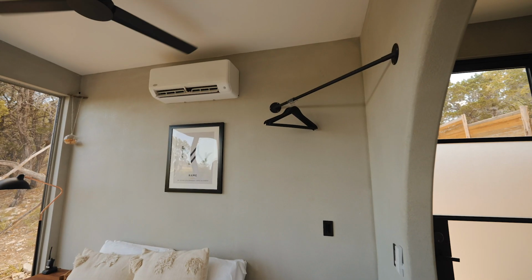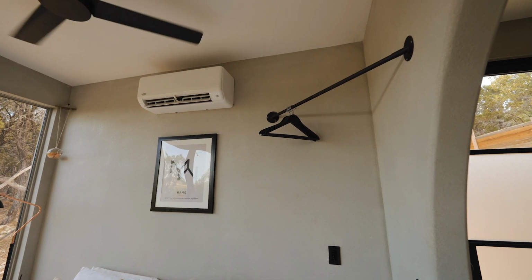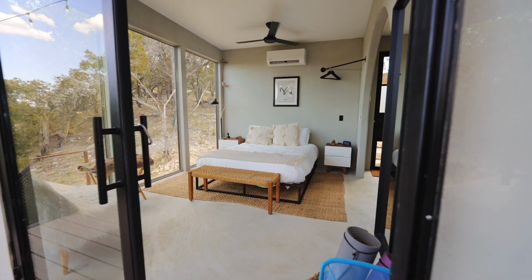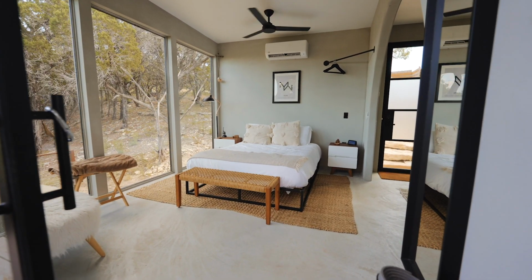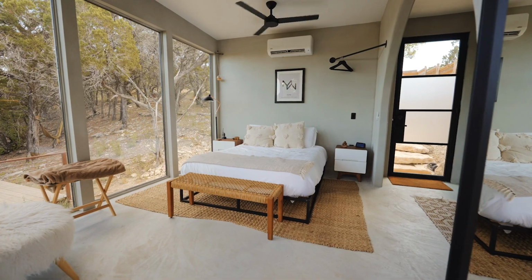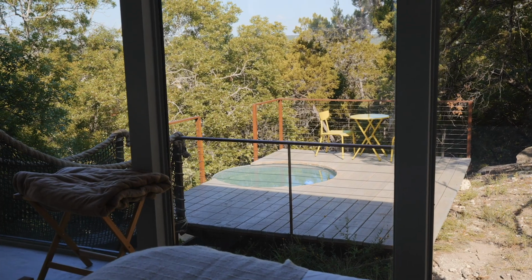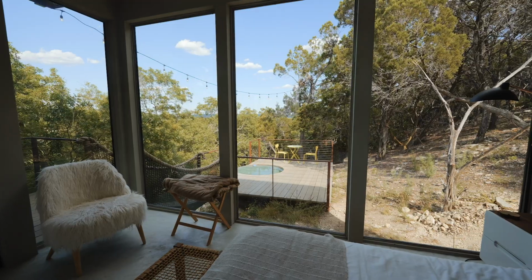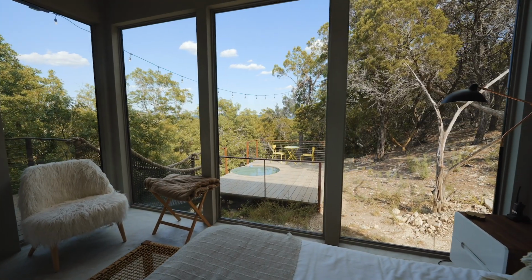There's even a hanger up here in this corner for your clothes, and the AC unit is right above your bed. One thing to note, AC is very important in these hot days, especially to me. It's 105 degrees today, and this AC unit is keeping it really cool in here. It says it's 68, and if you just keep all the doors closed, it's surprisingly cold in here, so I'm very impressed with that. From these windows, you have a good view of the patio space down below with the plunge pool down there, and it just looks like a tropical getaway.